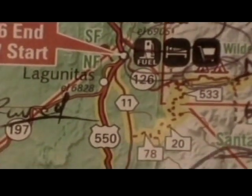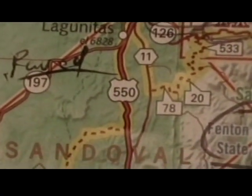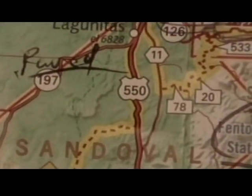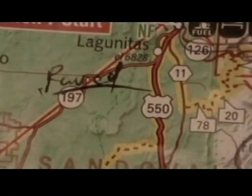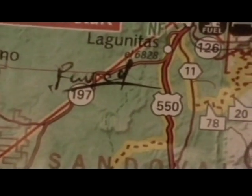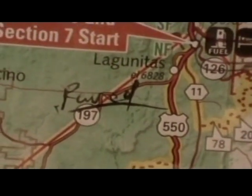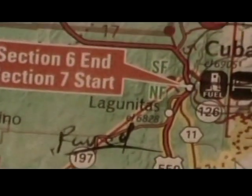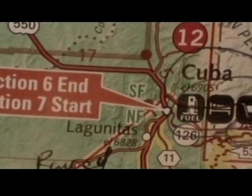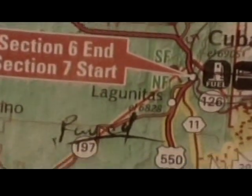Followed it about, it seemed like 8 or 10 miles till we intersected with Forest Service Road 20, which is a bigger road. Followed it a few miles and ran into Forest Road 78, which was even bigger and nicer. Then we intersected with the old Highway 44 that went from Chama to San Isidro, and it's still paved. It's about 10 or 15 miles back into Cuba. We rode that. Stopped at Cuban Cafe there and got another great breakfast. Gassed up while we were in town there, and then we headed back south on 550.